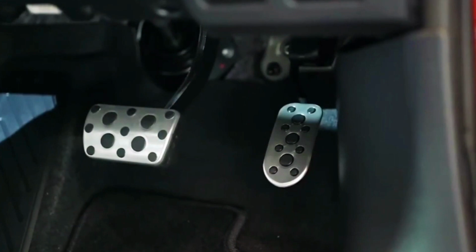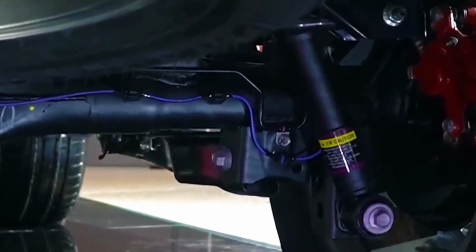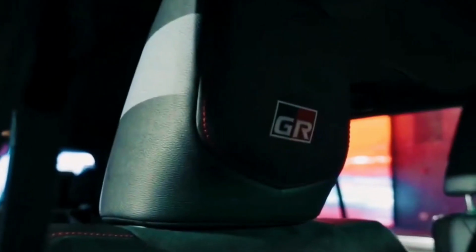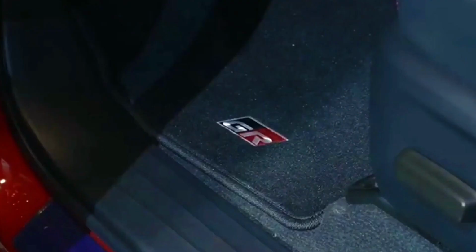Now the floor mats are custom made for the GR Sport model, and you're not finding them anywhere else. And interestingly, you also get to enjoy a smart remote key, specially designed for GR Sport models, a smart start key with the GR symbol on it.